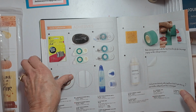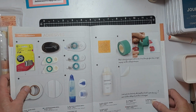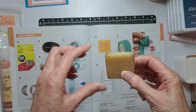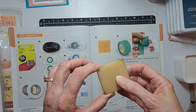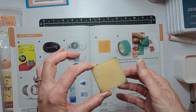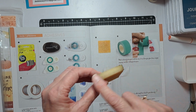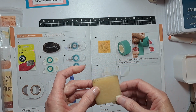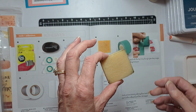Next we have our rub and remove eraser. You've all probably seen one of these before. I've used this quite a bit. You can tell it really removes adhesive really well. It works, and you can cut them off. You don't have to leave these on. You can keep cutting them down. Some people cut them all the way down until they're gone, and that's it. But it works really well.